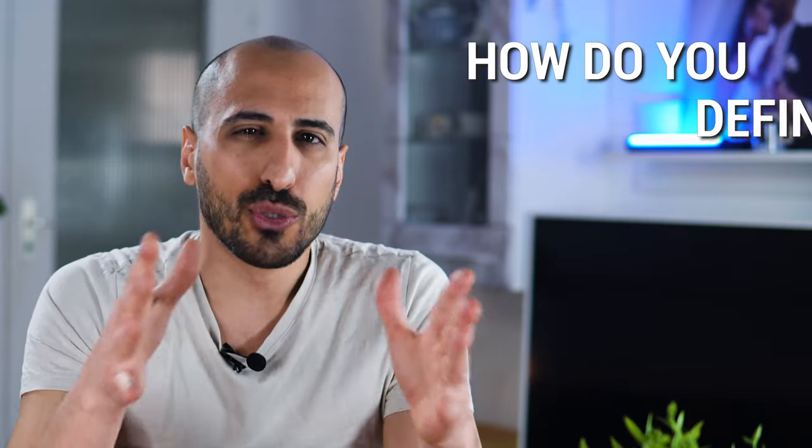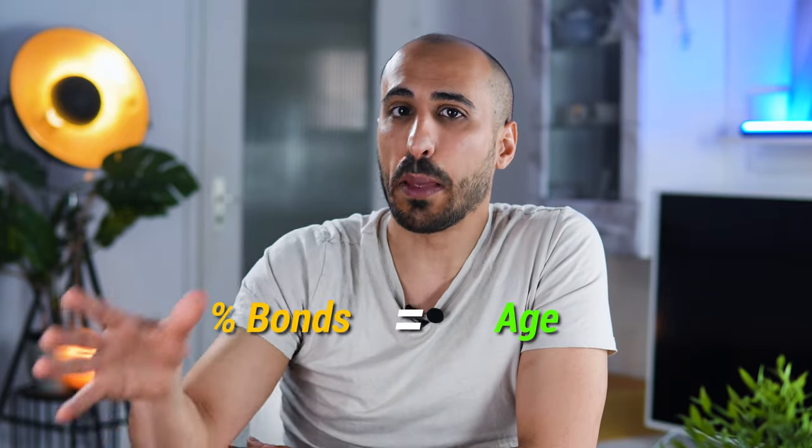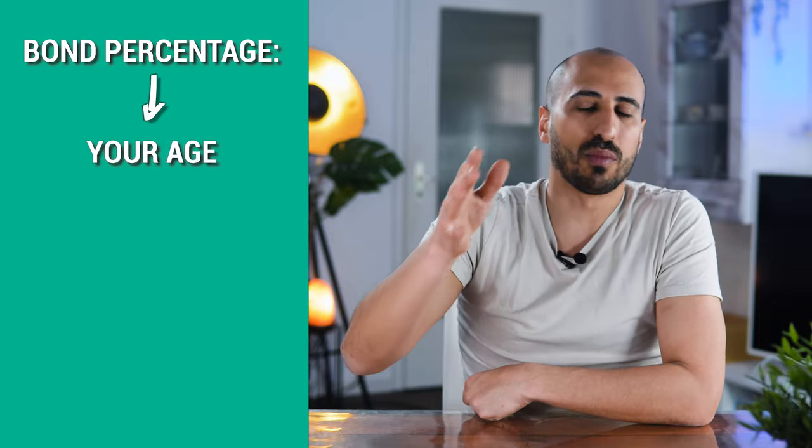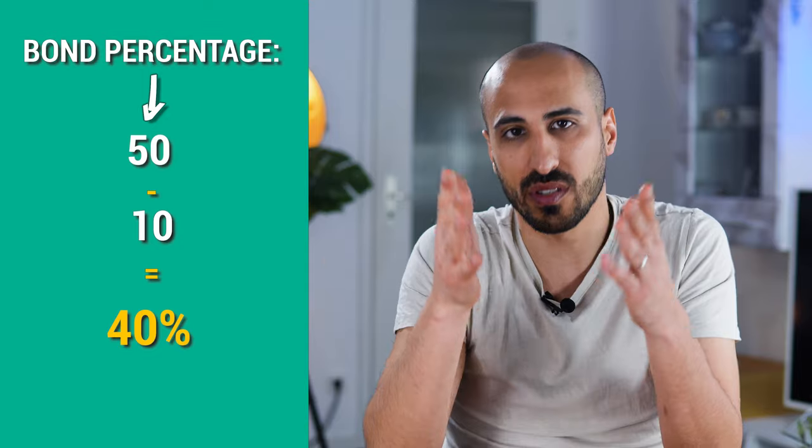Now, how do you define the percentages? You need to start from your bond allocation, and this is the only thing that you actually have to determine by yourself. There are some general rules, like the one that says that the percentage of bonds must equal your age. But considering that we are living at least 10 years longer than when the rule was created, you could also use your age minus 10. So if you are, for example, 50 years old, you should have 40% in bonds. Ultimately, of course, it's your decision.